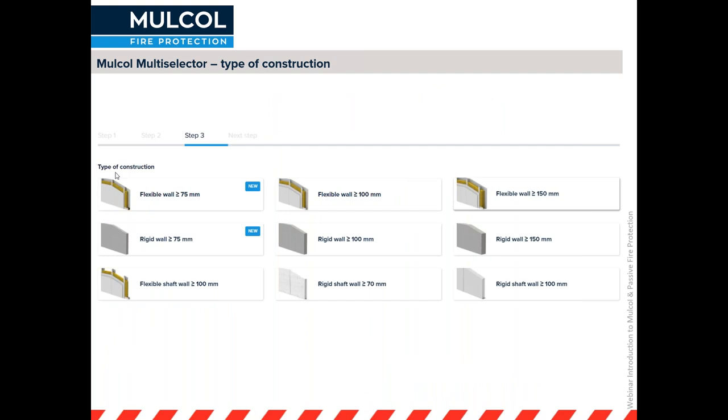So how it works is you've got several steps. For example, I'm here in step number 3, where you can choose what type of wall you have got that the penetration is going through. So I'm going to say, for example, a flexible wall wider than 100 millimeter. We recently also noticed that there's a lot of requests for smaller walls of 75 millimeters. That's why we've got them still new on the system, because we've recently done some tests for them as well.